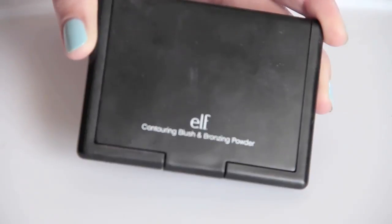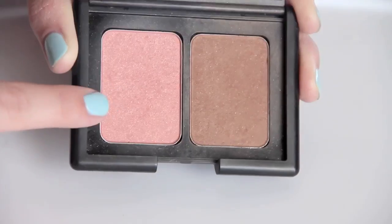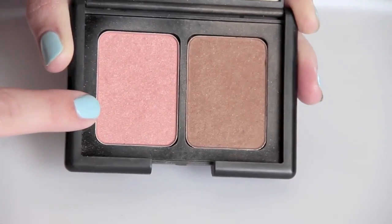I'm gonna take my e.l.f. contouring blush and bronzing powder kit that I have. I love this. The blush is kind of like a coral peachy blush.